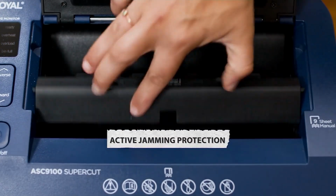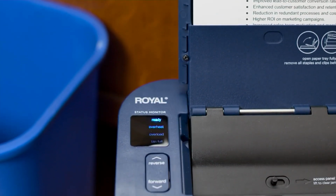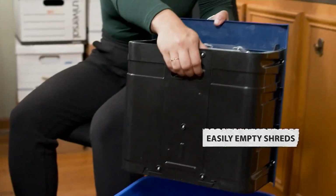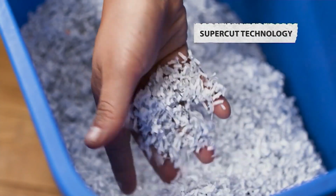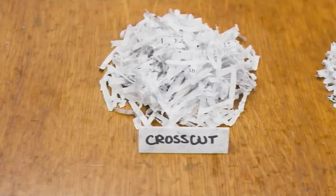So if you do jam one too many pieces of paper in there and you jam up the machine, no problem at all. You open it up, the gears will shut down automatically, some great safety features built in, and the LED lights let you know exactly what's going on. This is a really cool thing, because this reminds me of the Dyson vacuums we have here at QVC. It eliminates the mess, and Supercut, 2.2 millimeters by 10 millimeters.